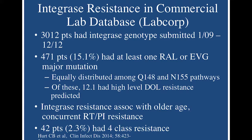This was in their clinical database, so they were being submitted most likely because they were failing raltegravir, because during that period of time, that was mostly the drug that was out there that people were failing. So this does not tell you the prevalence of primary drug resistance, but it tells you that when it's looked for, you can find it in the right setting. It's also important because a lot of times when you get an integrase genotype early in someone who's failing raltegravir, it's wild type. So if you can get the patient on the right track and improve their adherence, you can still get them to suppress.